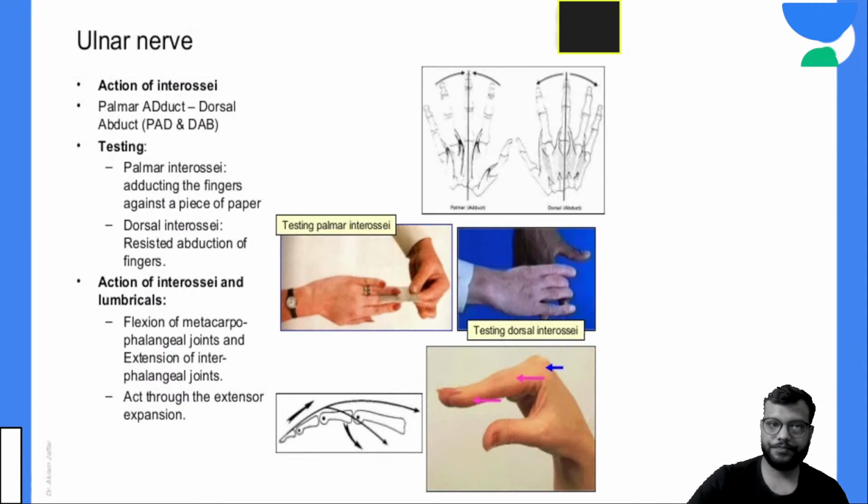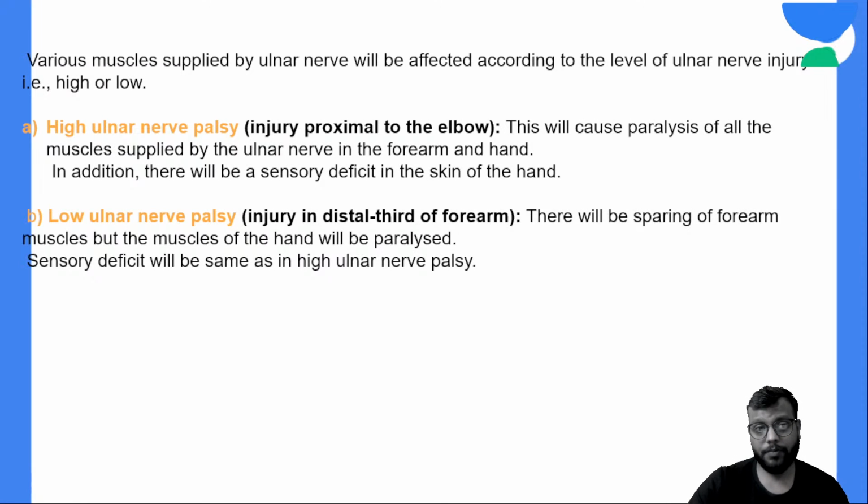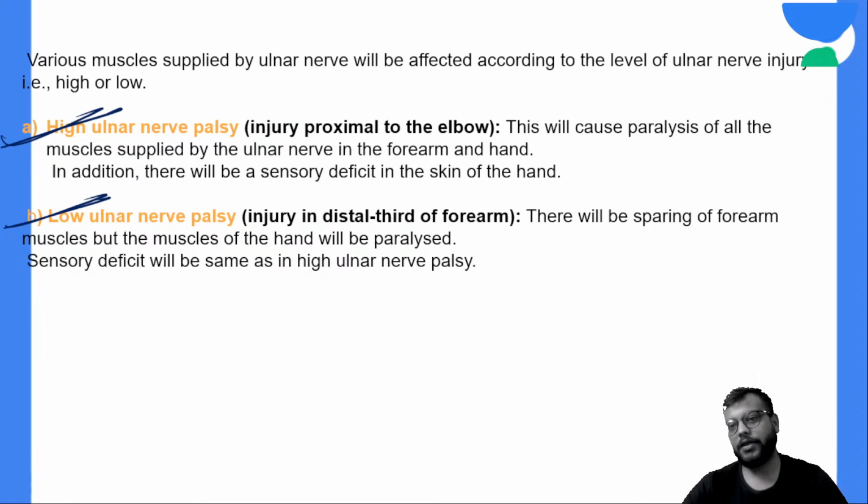So this is your card test to check the palmar interossei. Similar to the other nerves, above the elbow there will be high ulnar nerve palsy, and below the elbow there will be low ulnar nerve palsy.